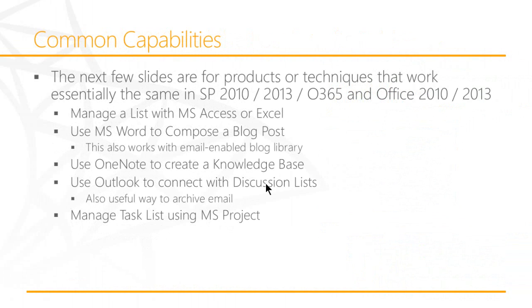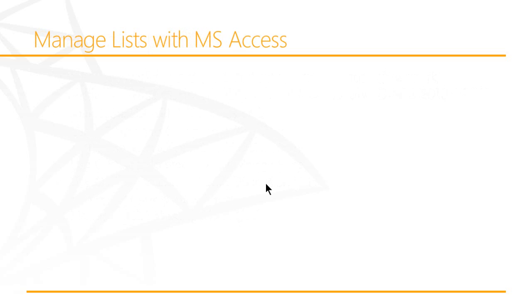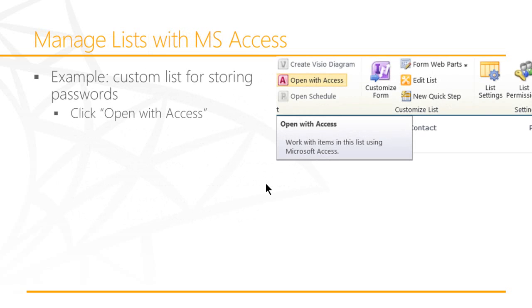So the next few slides are going to be for products and techniques that work essentially the same in all the versions of SharePoint and all the versions of Office. I mean, there's some differences, but the base capability is the same. The first thing, all these slides are actually for SharePoint 2010, but let's say you've got a custom list that you want to use for storing passwords, right? You create your list. Let's say you've got the username and the password field and the effective date and all that kind of stuff.